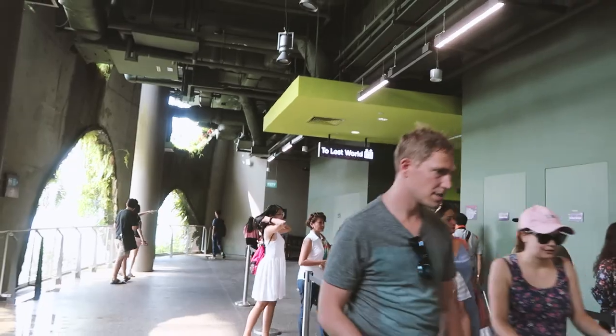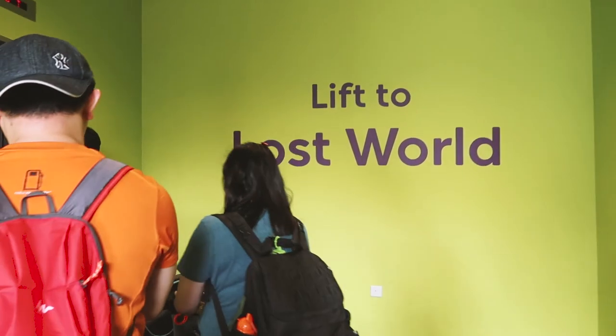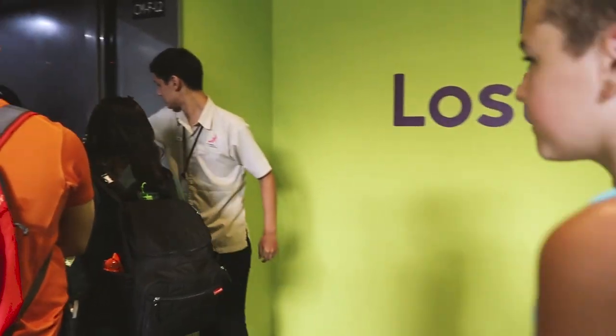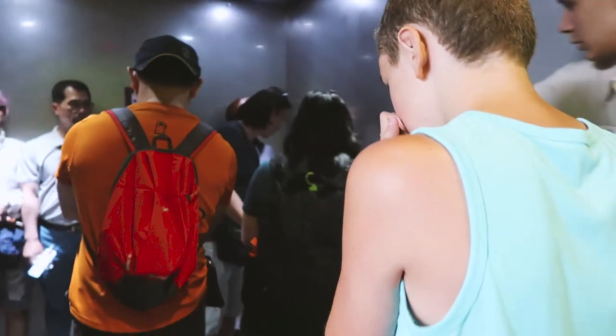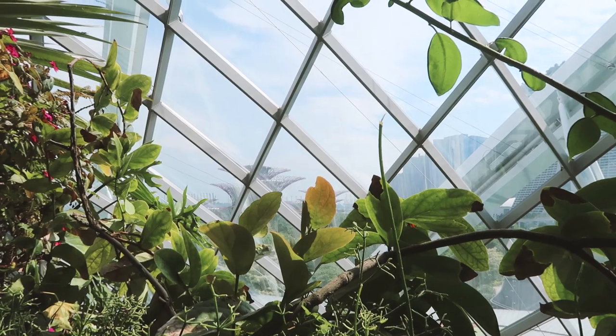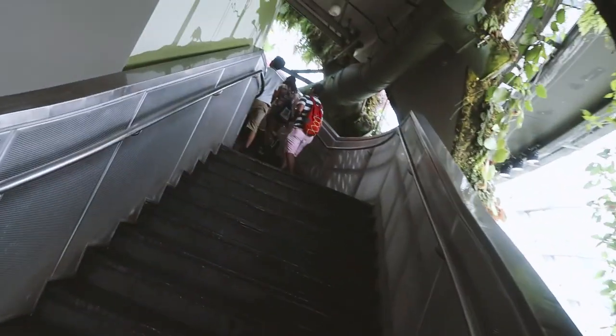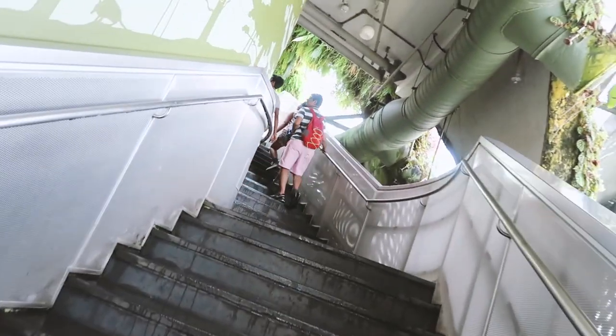Okay, we're going up in a lift. We're taking the lift, we're now up at the top. Hopefully this doesn't scare me. Start your climb for the Lost World. Okay, we're going up. And what floor are we on?